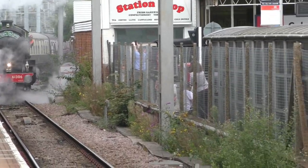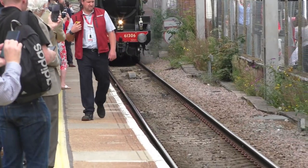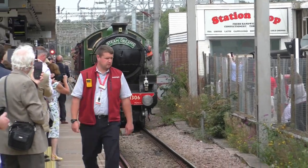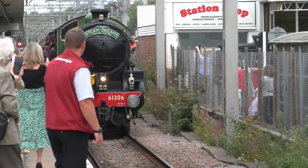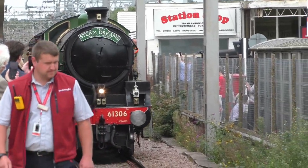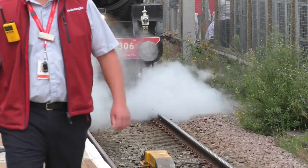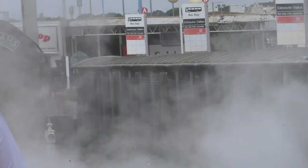And this was the train coming out of the sidings, where we filmed it before, for the morning run, which I wasn't going on, which is why I came to see what was going on. And I must admit, the station staff and the Steam Dream people were really friendly. Might sometimes get in the way, but wasn't too bad, you know? Wasn't too bad.